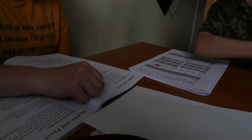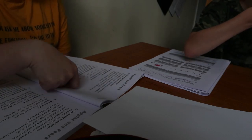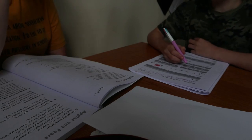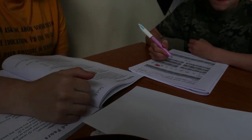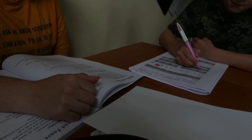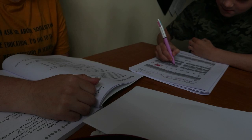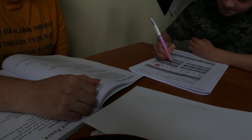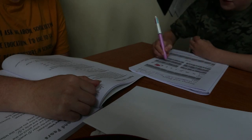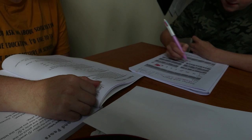Okay, so I will say some sounds. Each time I say the sound, I want you to find the right letter and trace it. Remember to start on the dot and follow the arrows. Are you ready to rumble? Okay. Oh. Oh, D. Oh, D. Oh, D. Oh.